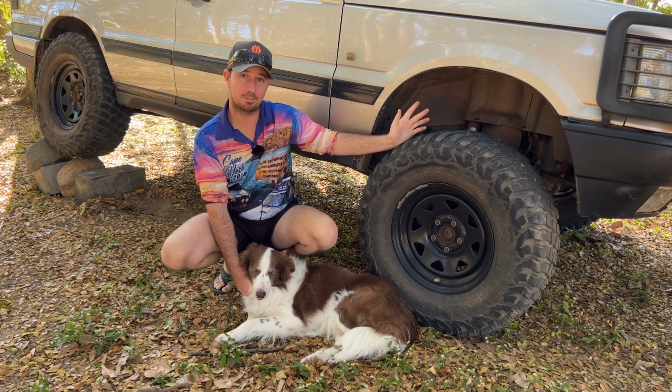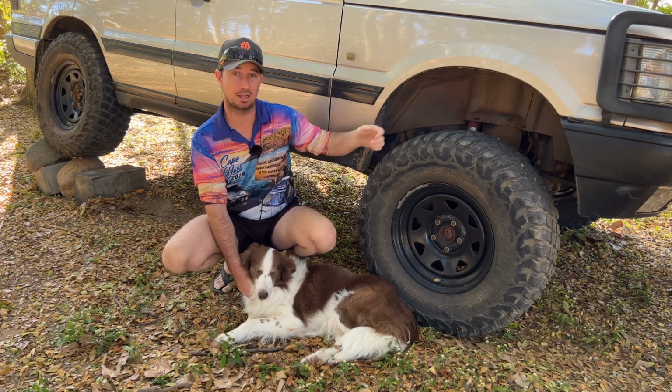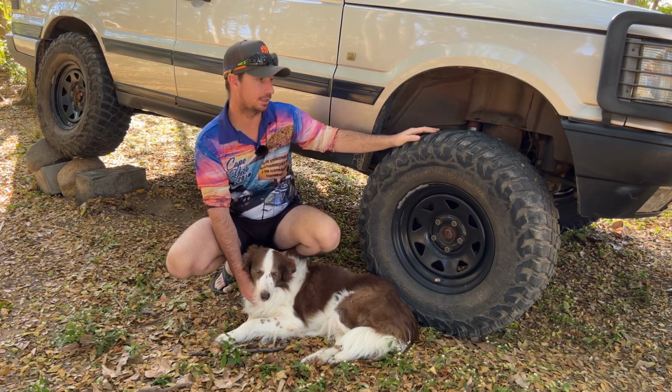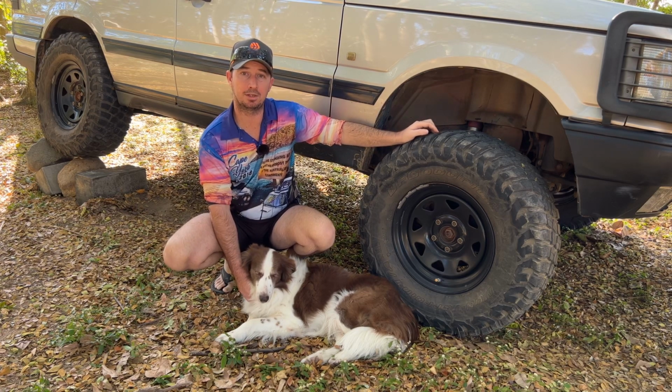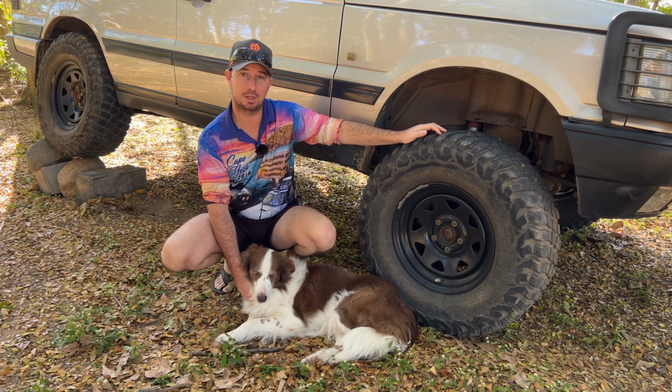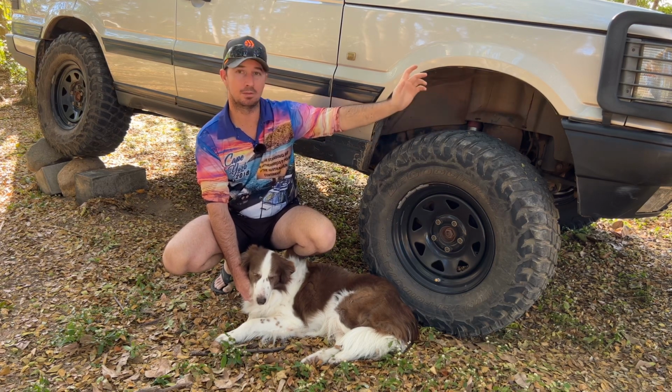But one puncture is not a bad thing, especially when it was an actual nail. It wasn't just a rock on the ground or something silly like that. It was a proper nail in there. But other than patching the hole in it, it wasn't a problem to get that tyre back to a usable state. I put a patch in it and away we went.